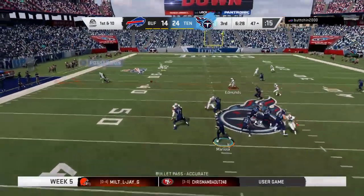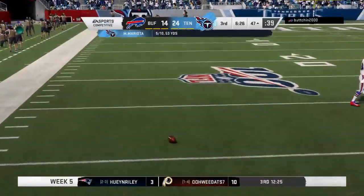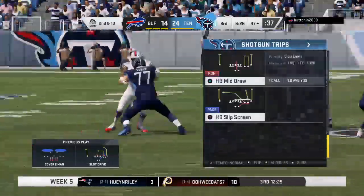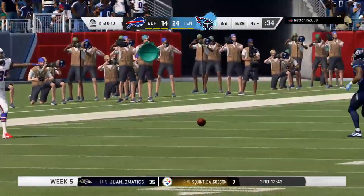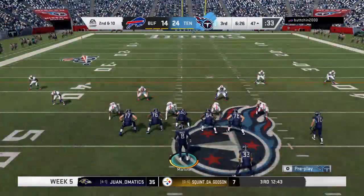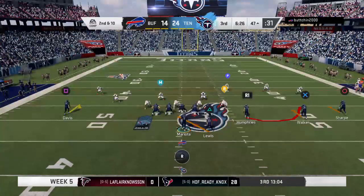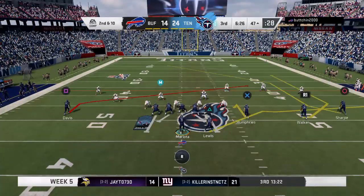From the gun, Mariota. And that is incomplete. He couldn't hold on through the contact. Brings up second down. They went with a dime look on defense. 2 extra defensive backs on the field and covered up essentially every blade of grass. That allowed them to disrupt the play. An incomplete pass on first down. That leads to a second and 10.